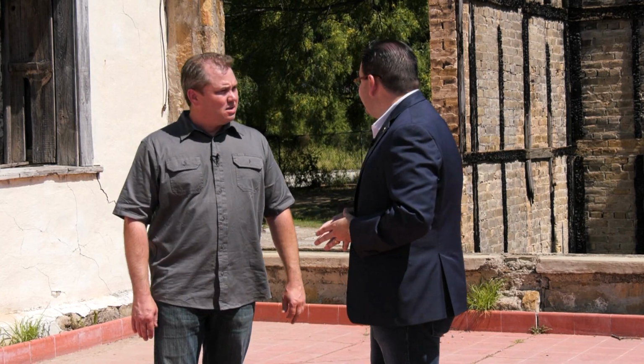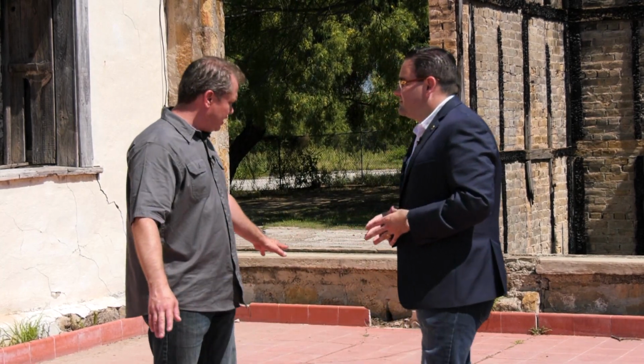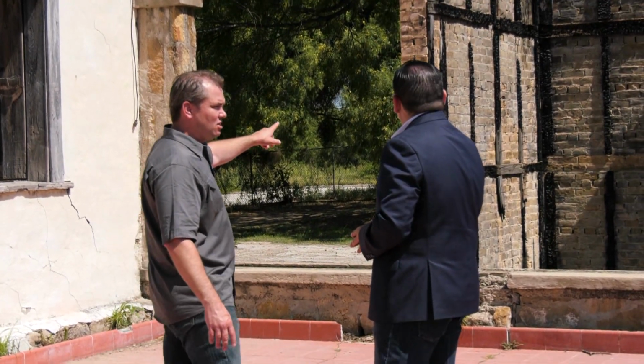Okay. So this is some of the remains that actually lasted. You'll see actual tile in one portion of this area. On the other, you won't see that over there. Okay. So this was a nice porch area, and I'm noticing what looks like charcoal area here.